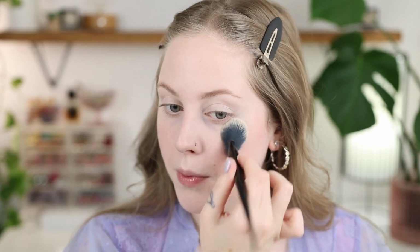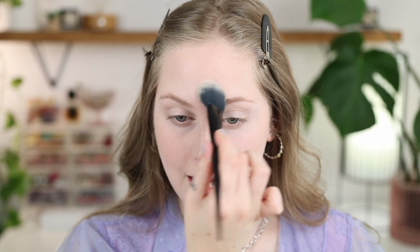I like to take this actually on this KVD brush right under the cheekbones, tops of the cheekbones. If you're looking for a matte highlighting powder, this is it. Look, it actually brightens. I love that. I think if you have pale skin and you have this on hand, you're gonna find a lot of different ways to use it.